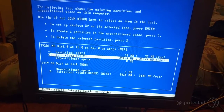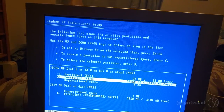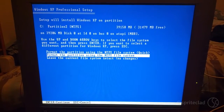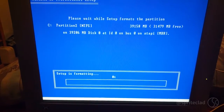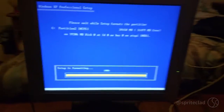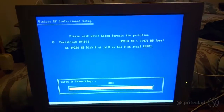Oh, it is in NTFS. Okay. That should be it. C. Yes, format using the NTFS file system. Format drive, press F. Bam. Alright, setup is formatting. All those files are going bye-bye. Is done. And we are just about to see what the next part of installation is going to be.